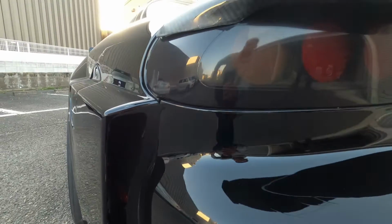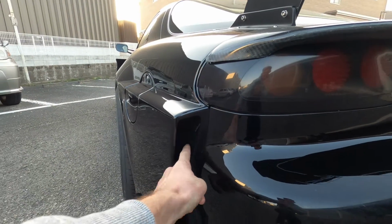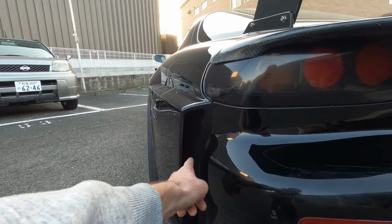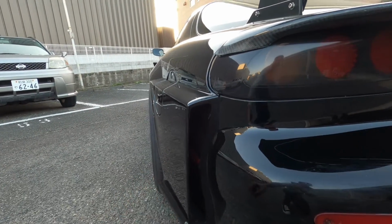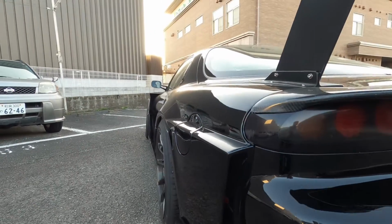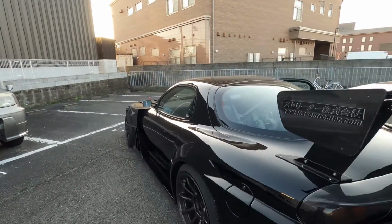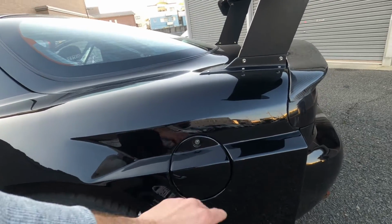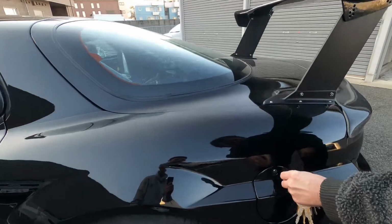Here you can see where the standard body ends and the TCP wide body, how much further it comes out from the original. So it's a pretty decent amount of width over standard. It's got the fuel flap, which is built in, and it's got a little lock on here.